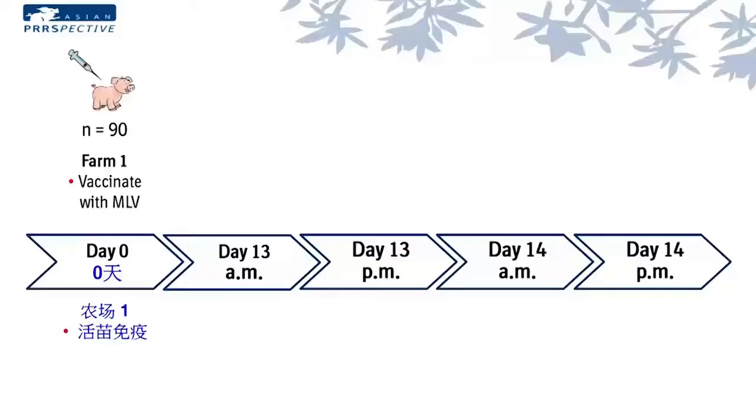And so here's going to be our timeline for conducting this study. We had to do this on 2 different farms. On farm 1 is where we're going to vaccinate these pigs. So we had 90 pigs that we vaccinated, and this date of vaccination is what we're going to call day 0. Everything else is in context to day 0. So day 13, day 19 is all referring to the date of vaccination.